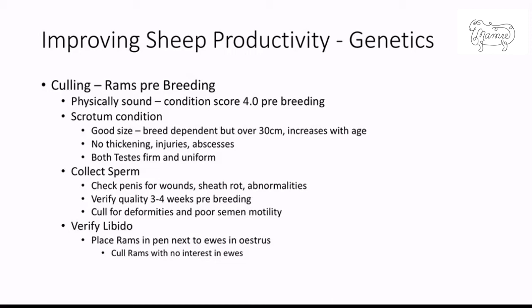We typically will collect sperm from every ram that's going to be used in the next breeding cycle. In doing so, we also have our vets look for injuries or sheath rot, any abnormalities. We verify the quality of the semen 3 to 4 weeks before it's used for breeding. We want to make sure that there are no semen deformities, but also that there's good semen motility. That is the activity level of the sperm, so that it'll swim up and get into the uterus to fertilize that egg. And we verify the libido.